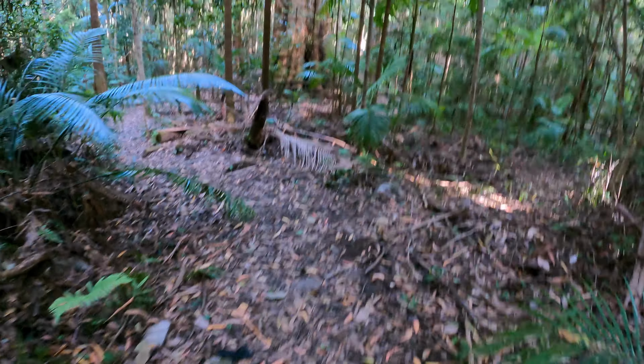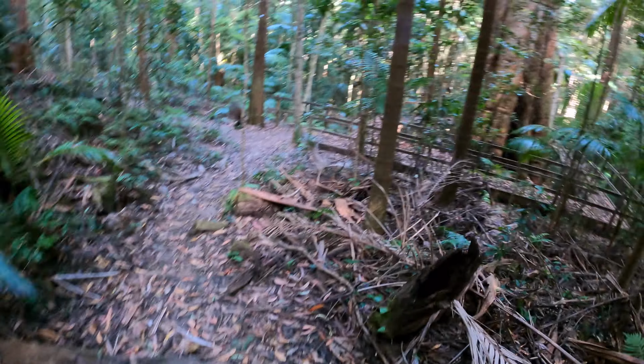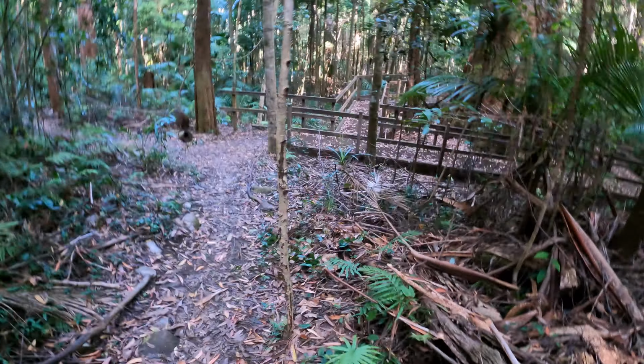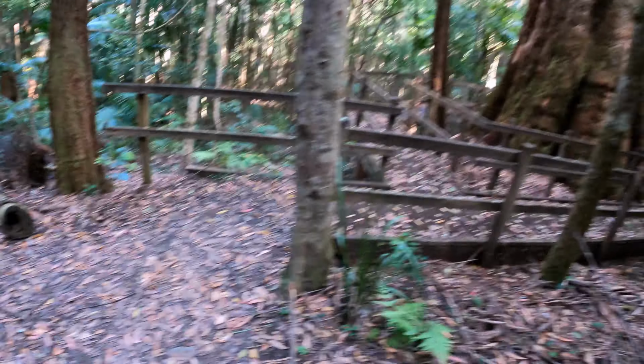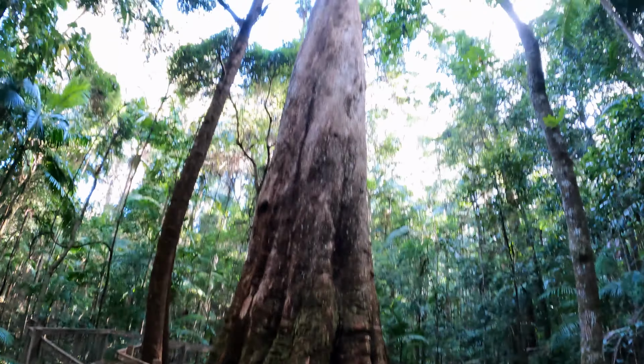So this country here is starting to go down into a creek, and it would have been very, very difficult for them to haul a tree, back in the day when you're doing it by bullocks, to haul a tree of this size out of a gully like this. Not impossible, but the story goes they left it just because of how large it was.